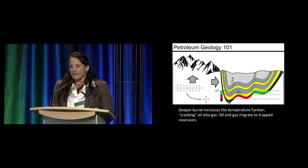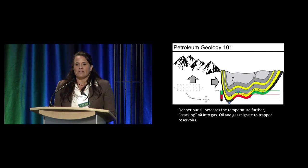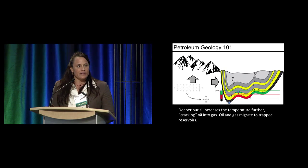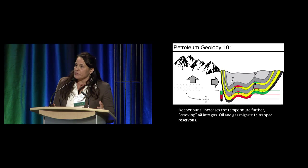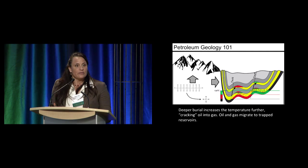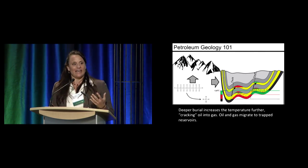But as we move to the right, you can see a very nice part of that organic rich layer that's now in the gas window. And moving even further to the right, you see the layer is in the oil window. And gas and oil begin to migrate out of those source rocks and into the reservoirs. Okay? And so now we have reservoirs that have both oil and gas. What I've also shown is the possibility of secondary migration through something like faults. So a fault could be a conduit whereby gas or oil could transfer up to that next layer.